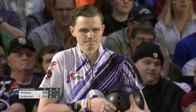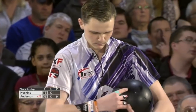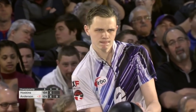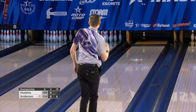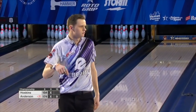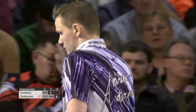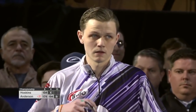How many times today have we talked about important fill shots? Except for match number 1, which was kind of a semi-blowout, every match has come down to the 10th frame and the importance of the fill shot. And it's going to happen again here. Hey, re-rack. Re-rack, please. There you go. It's going to ice Hoskins, just make him sit just a little bit longer before he gets up in the 10th frame.